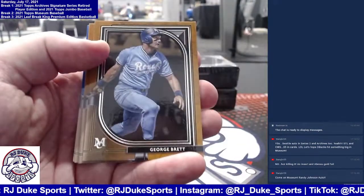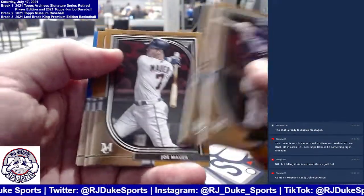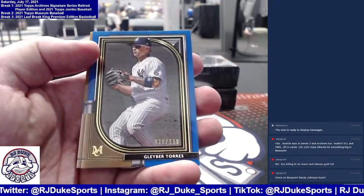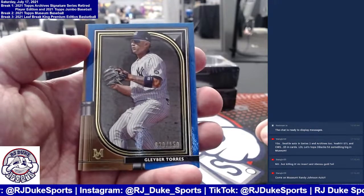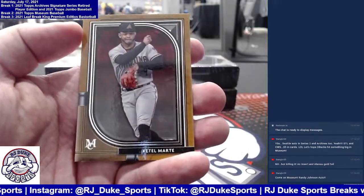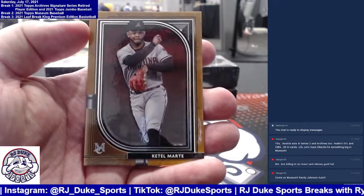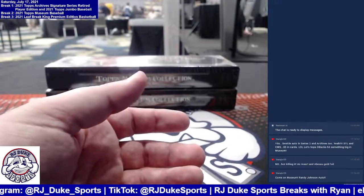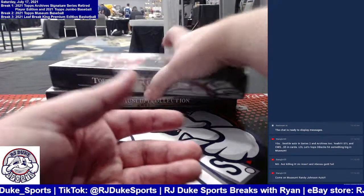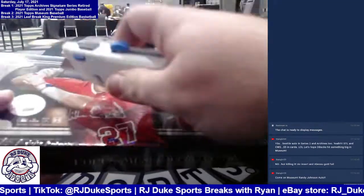Now we got some parallels. Ozzie Albies, George Brett, Joe Mauer, Nate Pearson. Then numbered to 150, Gleyber Torres. And then another parallel, Ketel Marte. Can never be a baseball break without Ketel Marte. All right, let's do box number three.